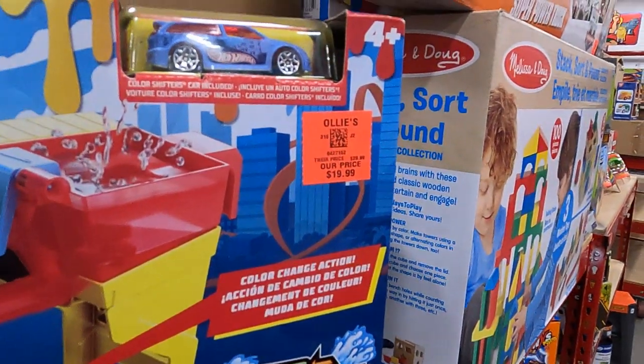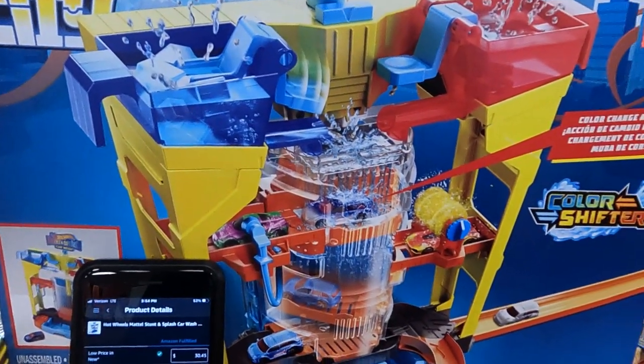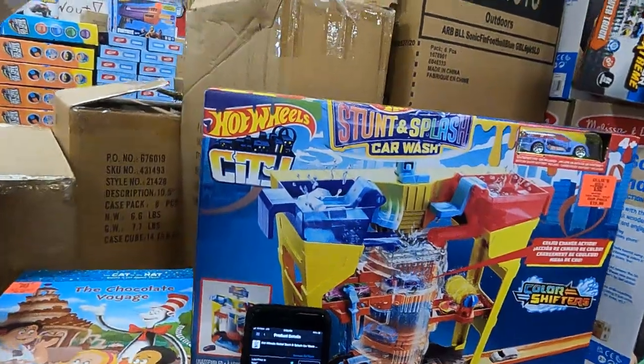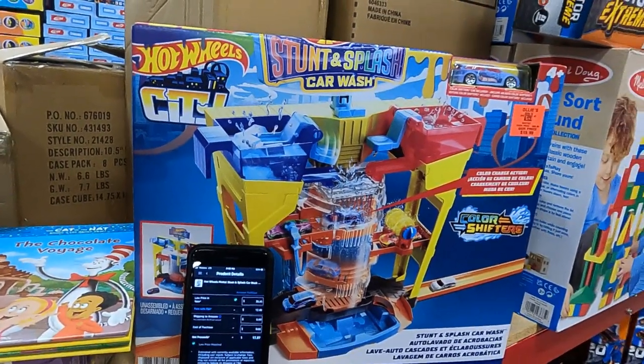This is definitely one that I'm going to keep an eye out for during Ollie's night. So just kind of take note of how many they have. I only see one here, but I'm sure there's some others around, but I'll definitely pick up some of these during Ollie's night because I think they have a lot of them.